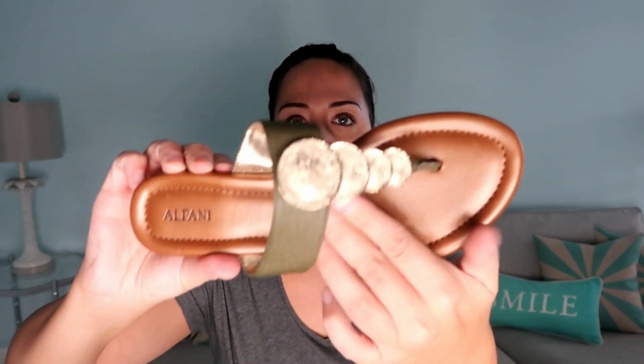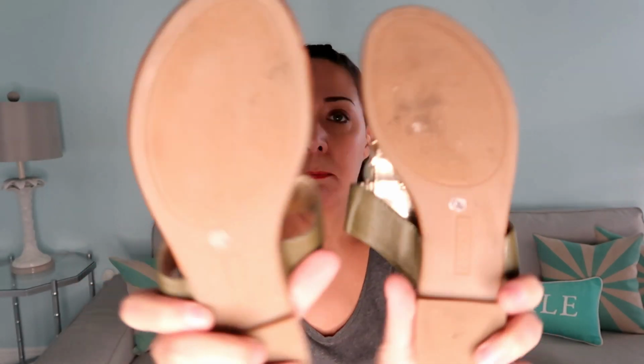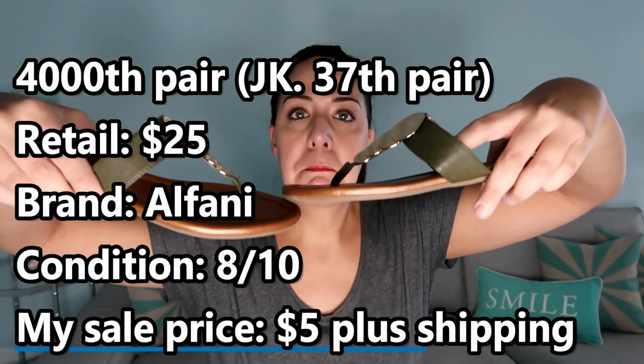How many shoes does ThredUp have to get to sell shoes by the 50? That's amazing, right? These are Alfani, which I've heard that label before, but I don't think it's a fantastic name. These are man-made and a size 6.5. Size 6.5 must be a hard size for them to get rid of. Some gold metal hardware. They're olive green as well. These do have some wear, but not a ton. I'll be able to clean that up, I think. Cute.